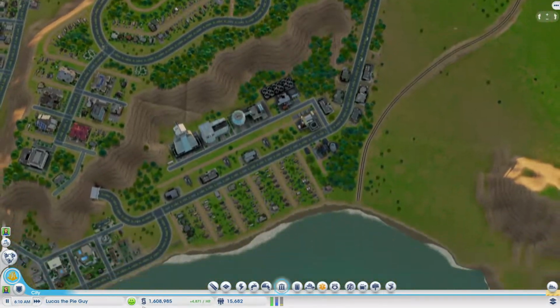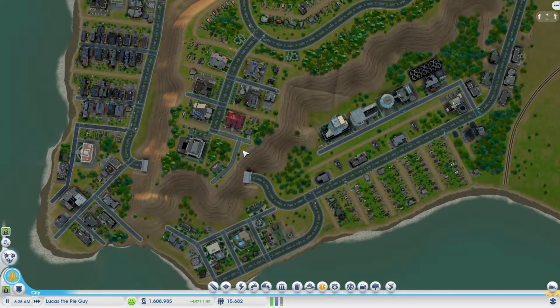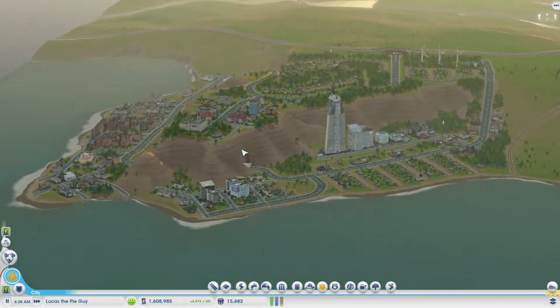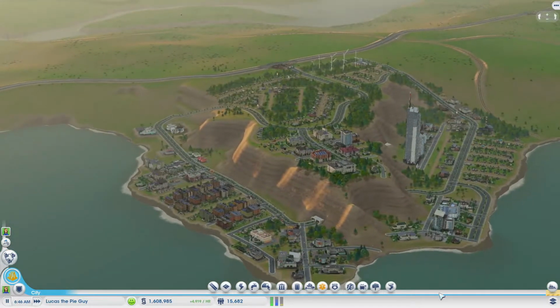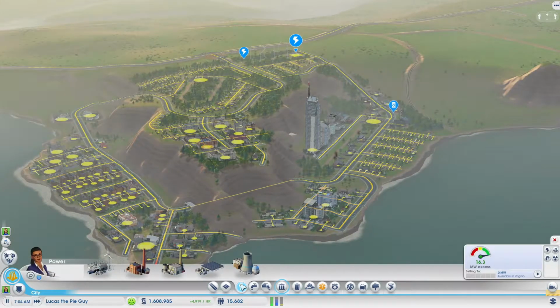Okay, that's working. That's fine. We're selling oil. We're making less money than we used to. Is there anything else we need to do to the city? I mean, I think it's looking pretty good. Let's run through some of our maps here.